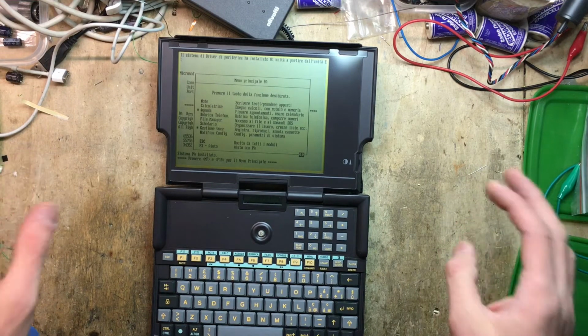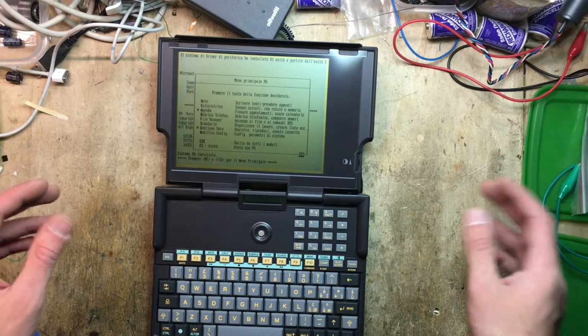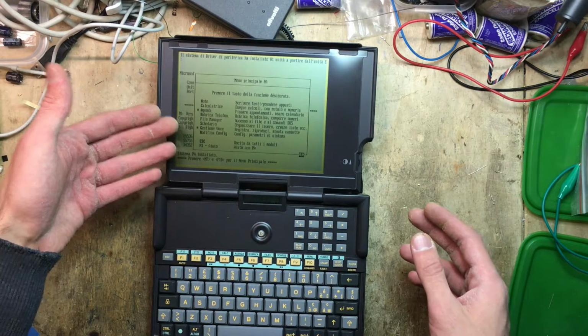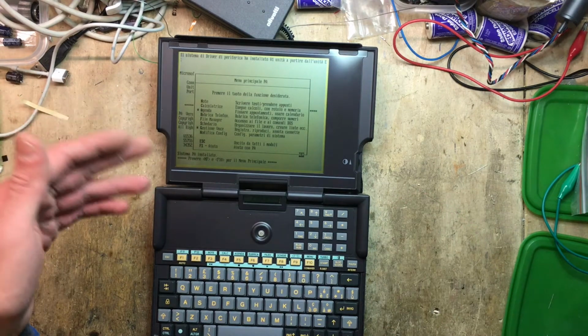It is the Olivetti PA. It's the Olivetti Personal Assistant. This is a way of easing the use of a DOS personal computer. It's got a couple of built-in applications. It's got notes, a calculator, a calendar, a file manager and a few others.